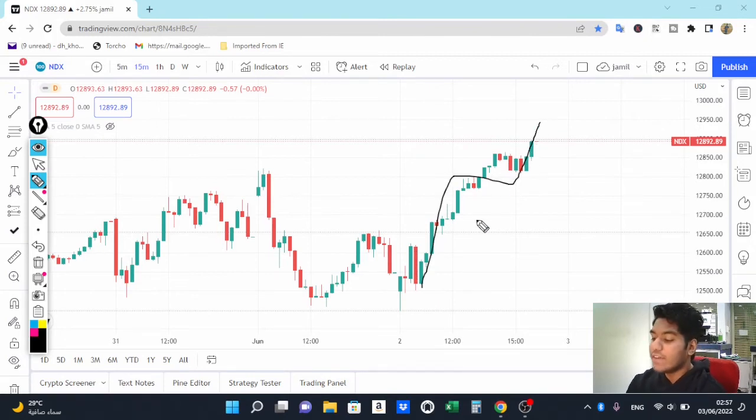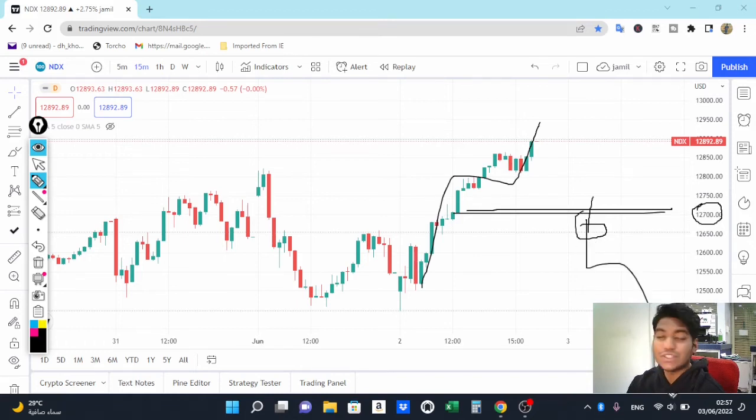No doubt, if anything gaps down more than 50% of these trends, if anything gaps down below 12,700 with any candle closing, we could see another downfall again tomorrow. It's logical, because you can see in the daily time frame it's a completely green candle.